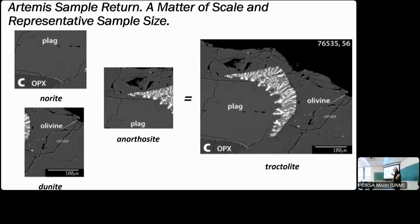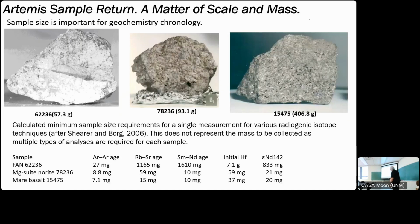So again, when one is looking at things with a smaller and smaller perspective, which opens up lots of other doors, one should always be aware of the sample and geological context that one is placing those materials in.